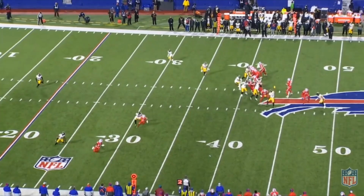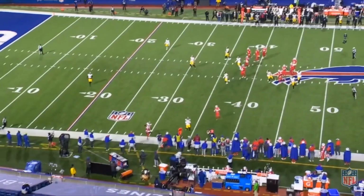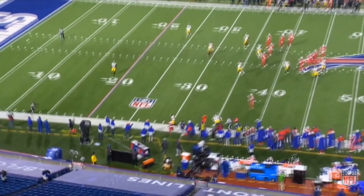Is because he is respecting if either of them are going to go deep or going on a double move or something like that, because this is the flat defender on this play. So he's expecting him to get out there. Of course, he's covering his guy. And that's why it leaves a little bit of an opening for Diggs. Not a lot, and it's just a tremendous catch by Diggs.